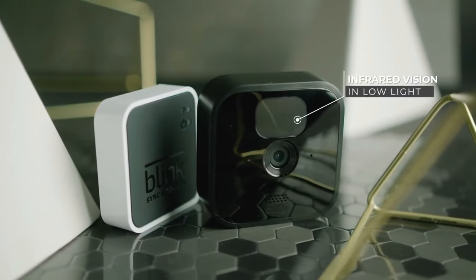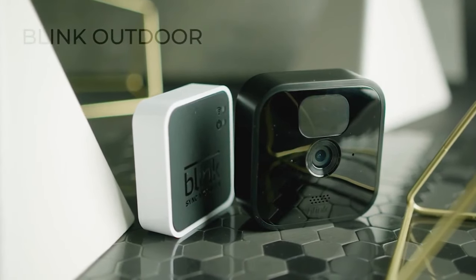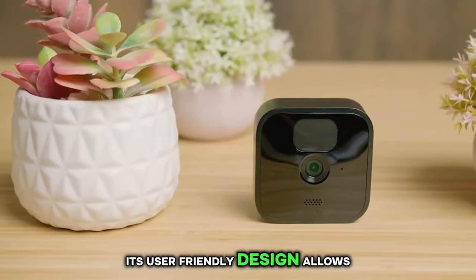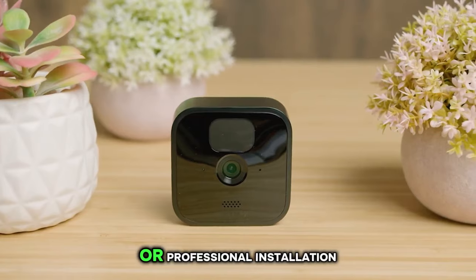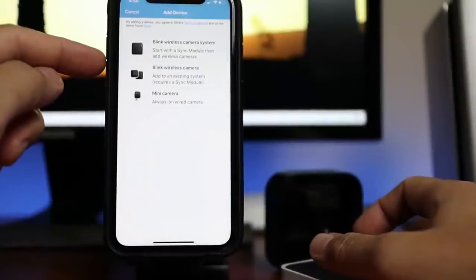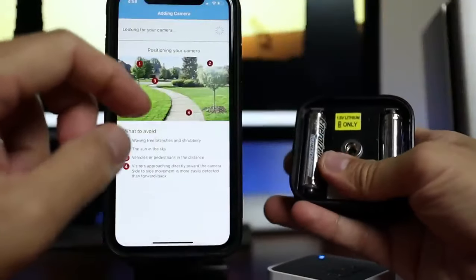Built to endure the elements, the outdoor camera is weather-resistant, guaranteeing reliable protection for your home in any conditions. Its user-friendly design allows for easy setup in minutes, without the need for wiring or professional installation. Receive customizable motion detection alerts on your phone through the Blink Home Monitor app, ensuring you're only notified when necessary.